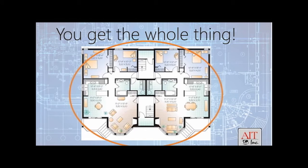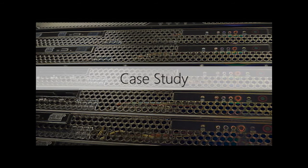So in the AIT example of that dedicated private cloud, you're actually getting the whole thing. You're able to use and rent, resell, or benefit from both units in that condo, and you can use it as you wish and actually get the ROI for it as well.